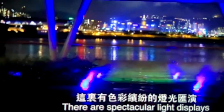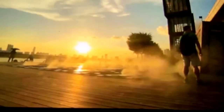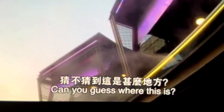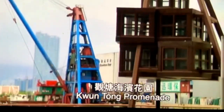There are spectacular light displays, intriguing talent shows, and unique art installations, with magnificent views of the Victoria Harbour. Can you guess where this is? It is a vibrant hub of art and leisure. Kwun Tong Promenade.